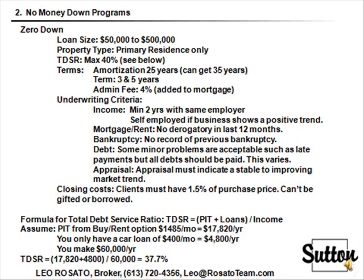No money down programs are generally available, and you should check with your lender or mortgage broker to see if you qualify. A typical zero down program works this way. It's for a loan size generally between $50,000 and $500,000, and it's for the primary residence only. And the total debt service ratio has to be a maximum of 40%. Of the terms that are available, the most important one is the administration fee of 4%, which is added to your mortgage. You have to keep that in mind.